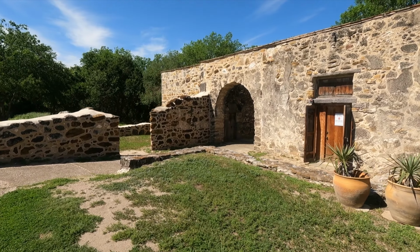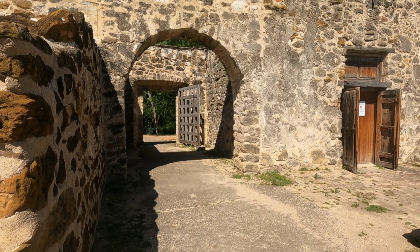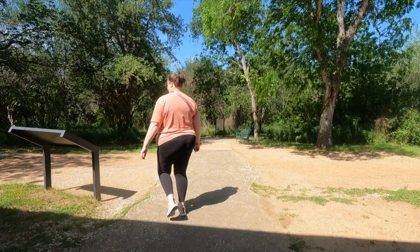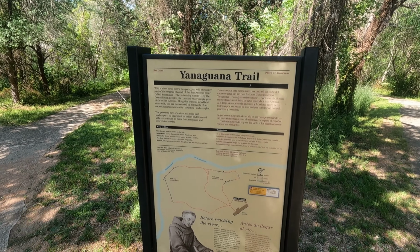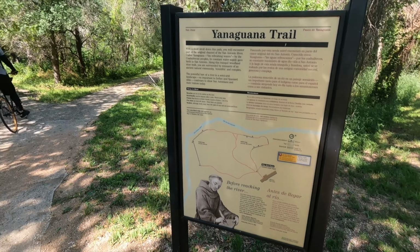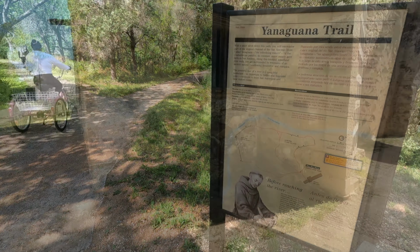We didn't get a chance to step foot in the church at this mission since we were there on a Sunday and services were about to begin. Out of respect for this, we stuck to walking the grounds. If you have some extra time while at the mission, you can walk the 0.3-mile Yanaguana Trail that follows the original San Antonio River. Or you could also take a bike.